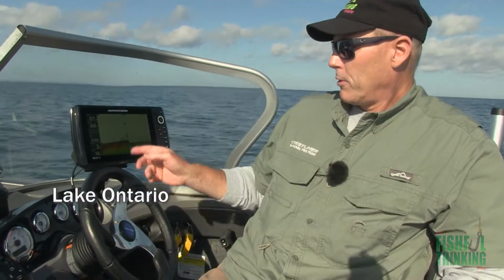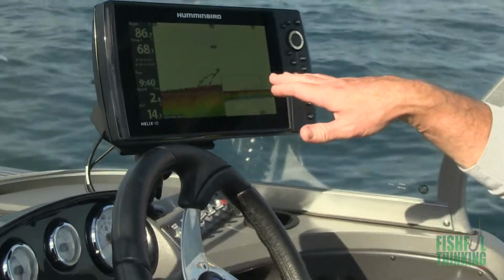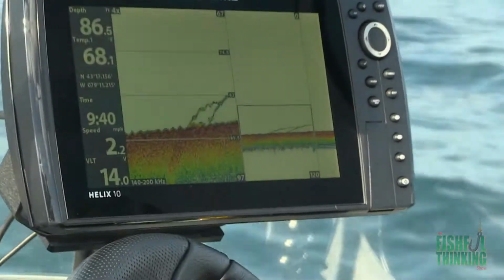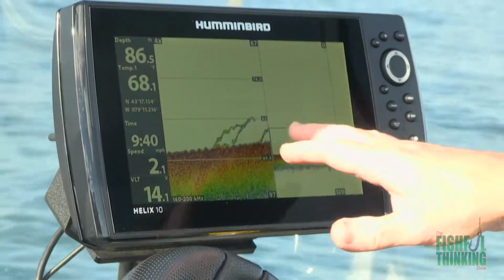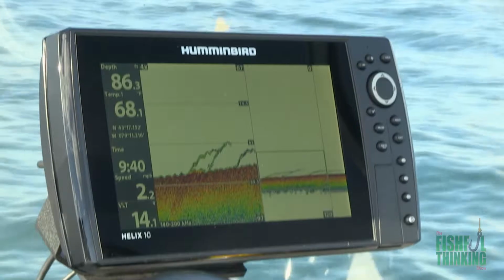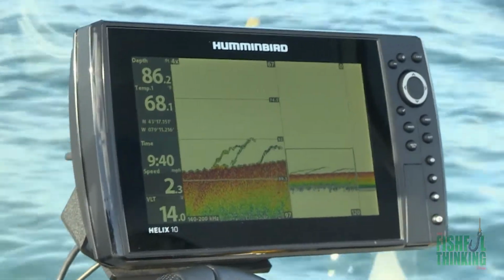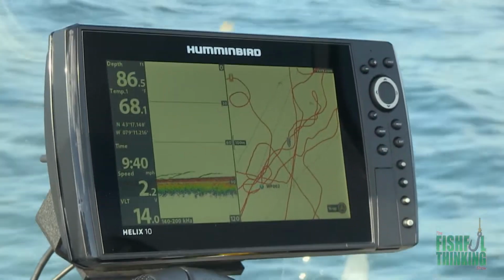Okay, well, here's another good batch of fish coming up here. See, I love my Humminbird Helix. I've got it on my zoom feature right now, so lake trout love being close to the bottom. This just exaggerates how they look, so it really picks it up in great detail. See if I get a fish here in a second, but this is what I'm talking about.